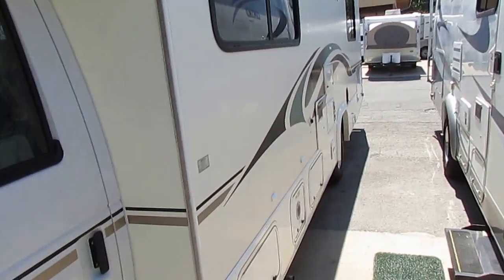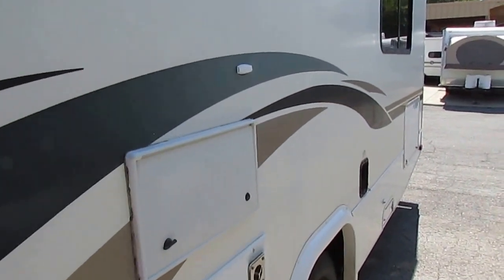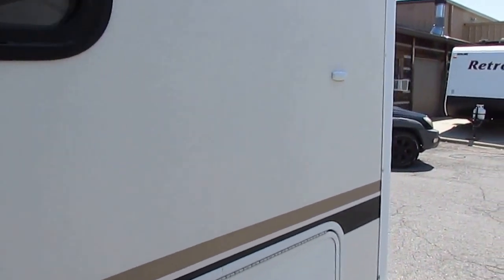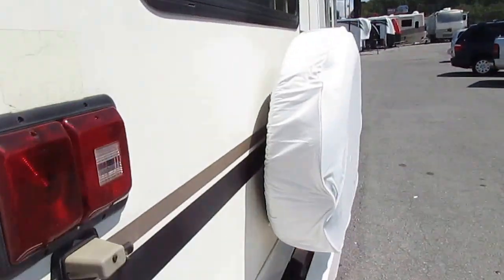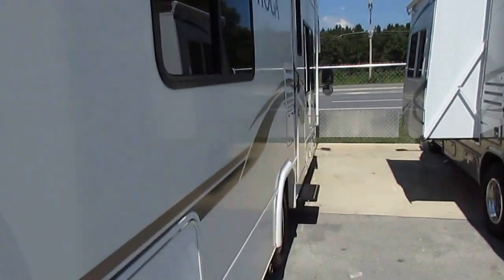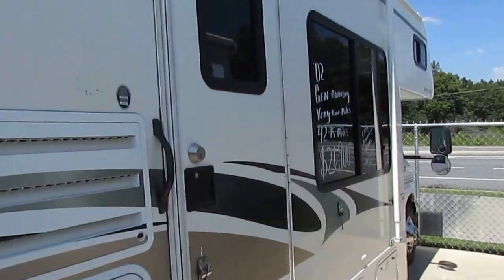You know, if you're just looking for a nice, clean Class C motorhome, this is a hard one to beat for $26,900, folks. Of course, it is about 93 degrees, so let's step inside here, enjoy this air conditioning for a minute while I show you the inside of this Tioga.